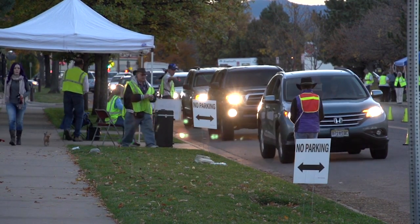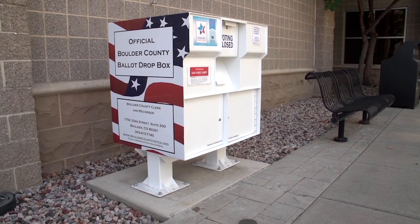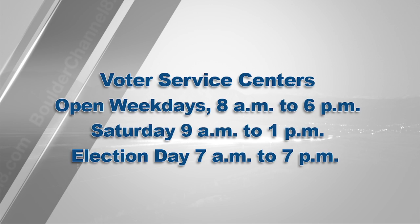Drive-up locations are now open and there are 24-hour boxes spread throughout the city. Voter service centers are now open weekdays from 8 a.m. to 6 p.m. and Saturday from 9 a.m. to 1 p.m. Those centers will be open at 7 a.m. on Election Day and stay open until 7 p.m. Election night.